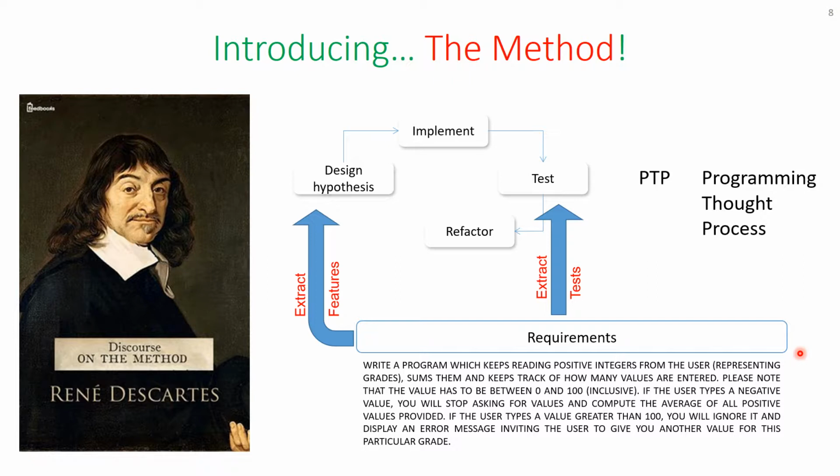I'm going to refactor it. I'm going to clean it up, tidy up, see if I can improve it. So this is not adding any feature. I'm still just reading an int, right? But this is trying to make my code better, more readable, more usable. And then rinse and repeat. And that's it. That's it.